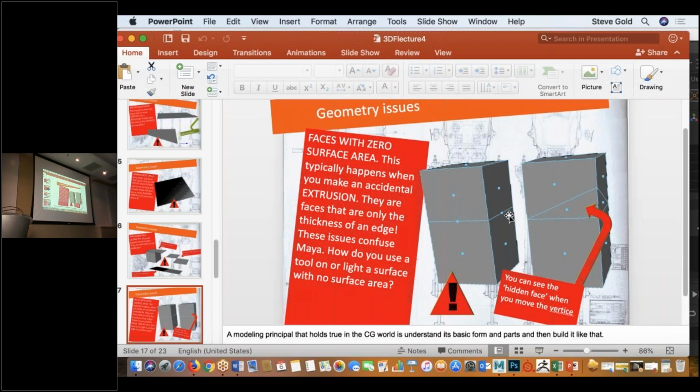Faces with 0 surface area. All right, the issue here is I've got faces with no surface area. They're basically squashed down to the thickness of an edge. Now, these little dots, you can turn those on or off. That's a preference thing. When you go into face mode, you can have it set for show me the faces. And it will give you these little dots wherever the faces are. And that's what you have to click on to select the face.